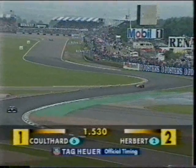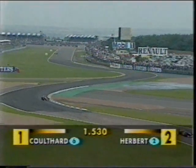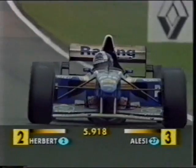Having fought his way past Johnny Herbert magnificently into the lead, which he's now extending because he's 1.5 seconds ahead of Herbert, he's going to have to suffer the indignity of coming in. And now, why is he going to have to come in? Answer, because he exceeded the pit lane speed limit. Why did he exceed the limit? Either because he failed to operate the limiting device, which they do on entering the pit lane, or because it didn't operate properly. I don't know which it is.